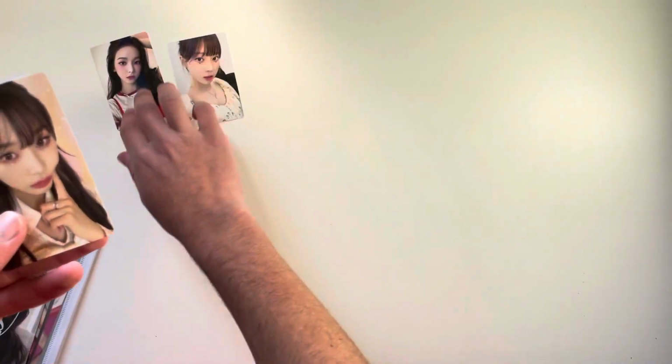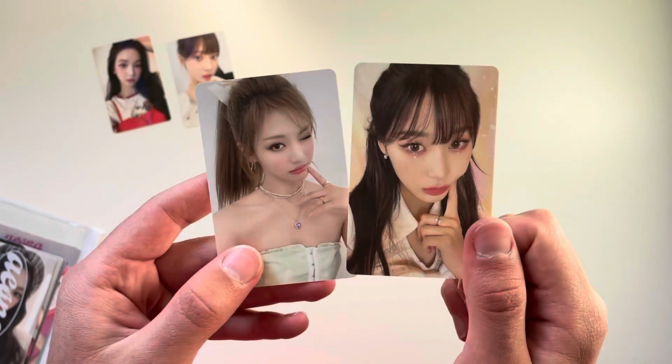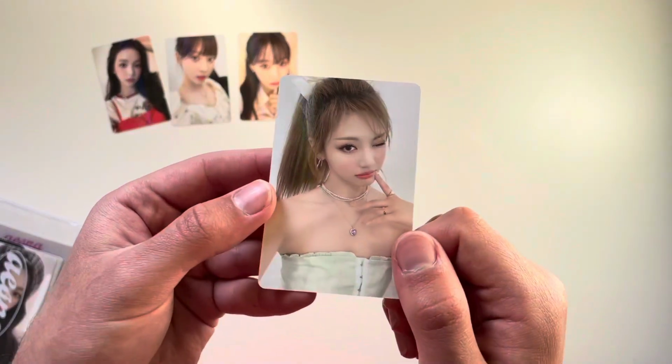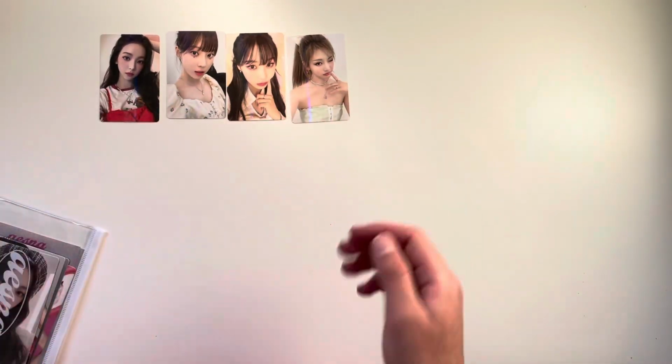And then we have Giselle's. Oh my god, she looks so cute in this. Wait, they're doing a matching little thing that is so cute. Oh my gosh. And then Ning Ning's a little closer up. She is so gorgeous. Oh my god, I love this photo card set. Are you kidding me?